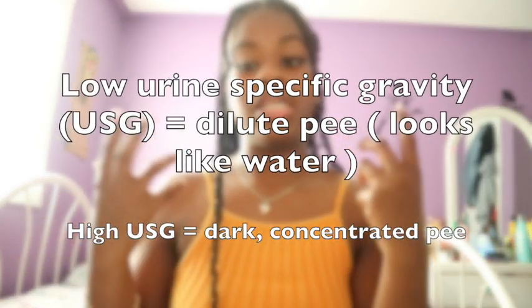But if you want to remember whether the urine specific gravity is high or low, just remember that it's always opposite to the urinary output. So in diabetes insipidus, urinary output is high, which means urine specific gravity is low, which literally just means that the pee is very dilute.